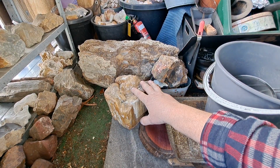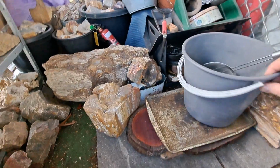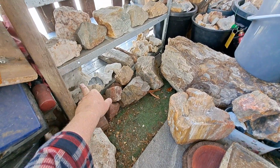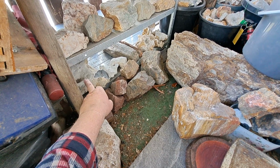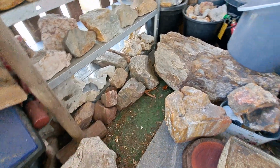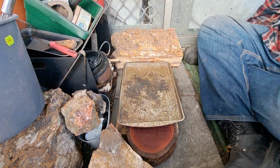That is probably one of my favourite pieces of petrified wood, apart from this other one here. This one here is beautiful pieces of petrified wood, and that piece of flint is pretty good. You don't get many pieces of 5 kilo piece of flint here in Australia. It's just so rare here in Australia to have flint like that.